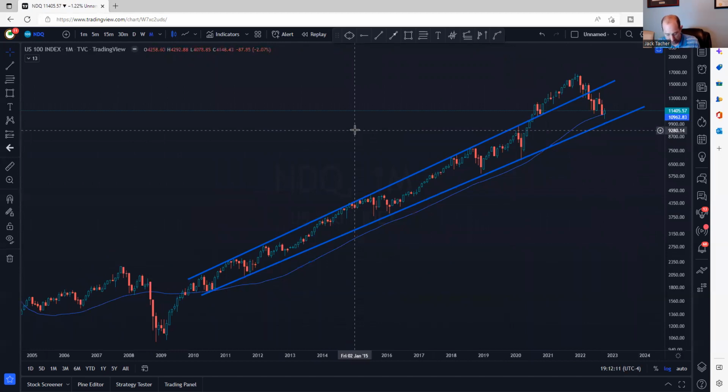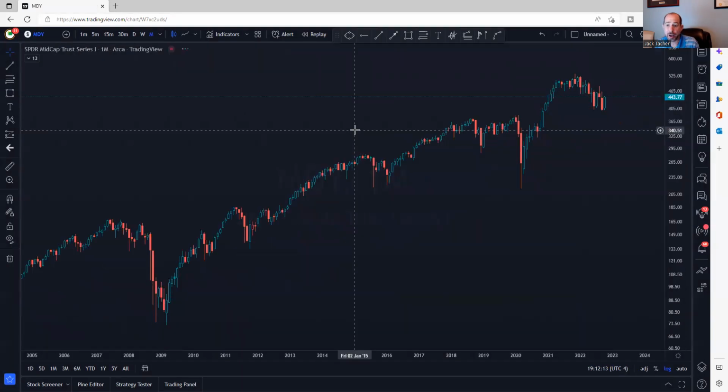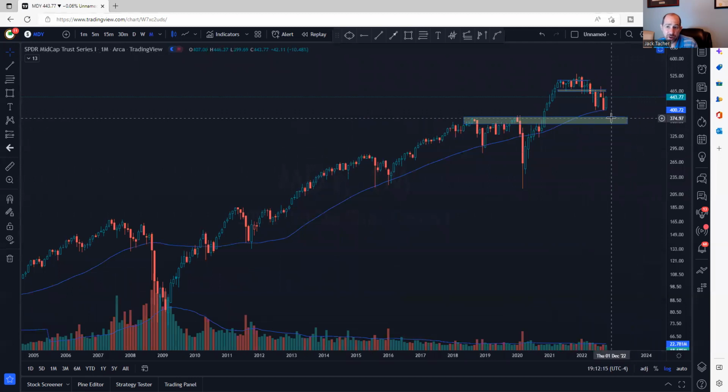So NDX. Mid caps, MDY, looking better than some of the other ones, right? Kind of came back again. There's your 50-month right there, held up nice, strong month, 10.5% up. So everything looks okay again, as long as it stays above this area right there, and at worst case 370-ish, right? Obviously, it's still in a downtrend, right? Lower highs and lower lows along the way.